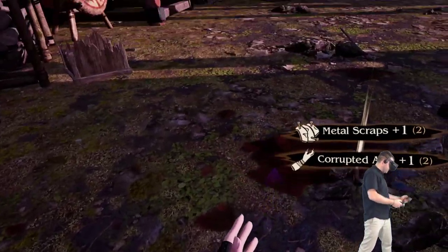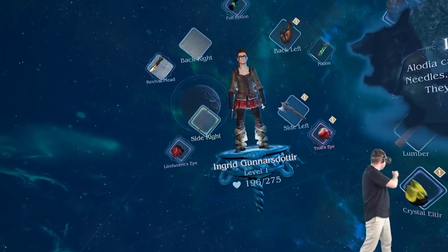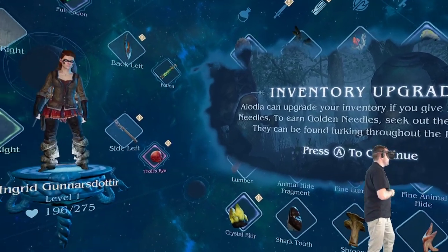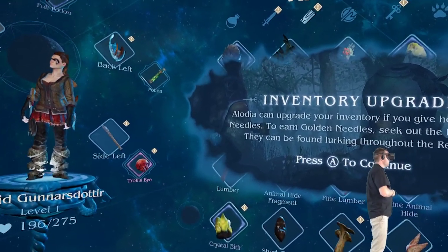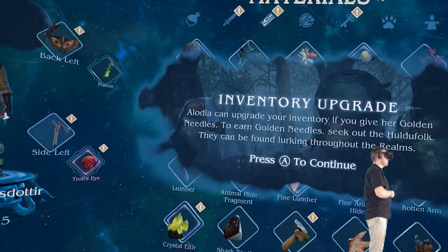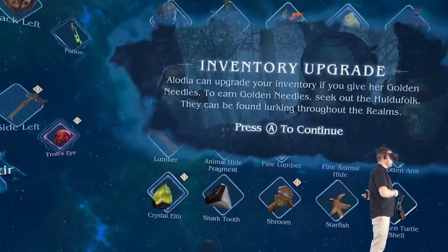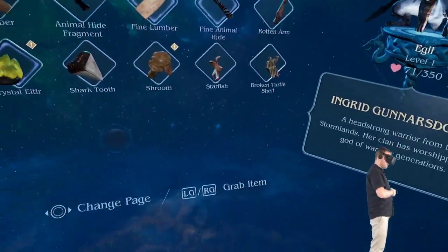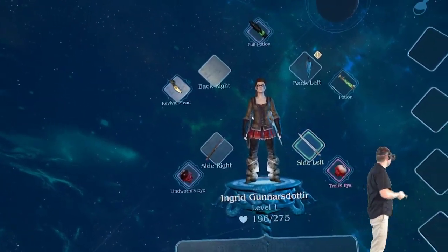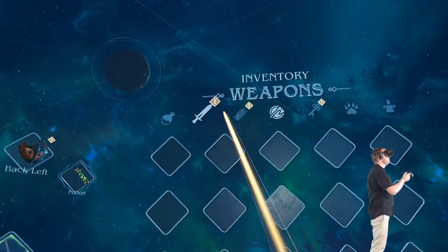So we should swap the inventory slots there. Let's do that. Oh, inventory upgrade. I don't even know how to say her name. Elodia? Elodia can upgrade your inventory if you give her golden needles. To earn golden needles, seek out the Holdu folk. They can be found lurking throughout the realms. Yeah, I found those guys already. They're kind of like gnomes. Alright, so let's swap these. So this is going to make more sense. Let's put some potions. Now we're good.